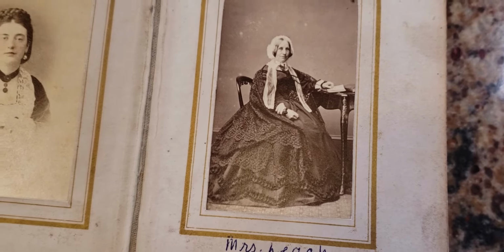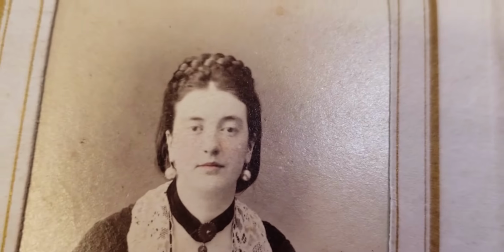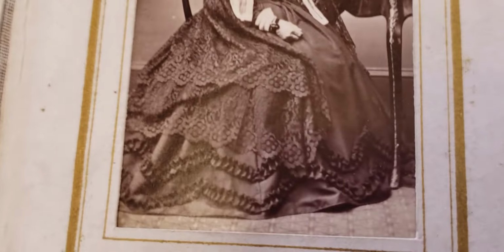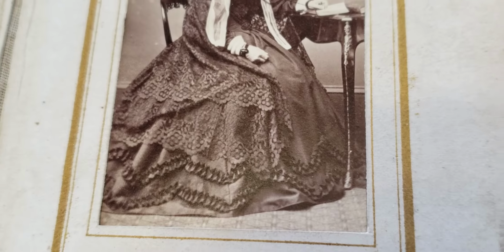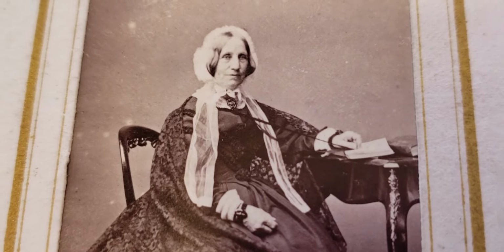Now, a lot of these pictures are from the 1860s, although this one, for example, is probably 1870s. You can tell by the hairstyle. But this one here is definitely an 1860s photograph. And look at the dress. That's Chantilly lace. It was like a black lace. Look at how enormous her skirt is. And look at that beautiful bonnet.